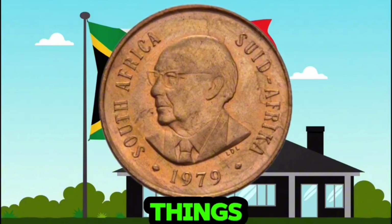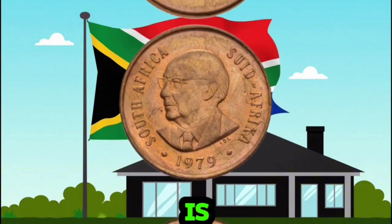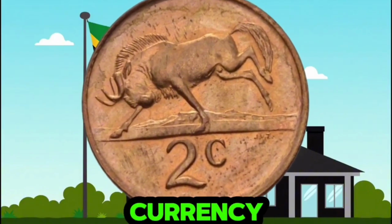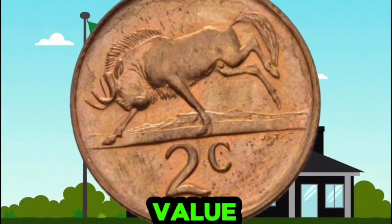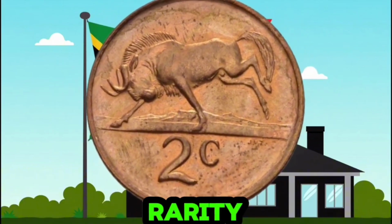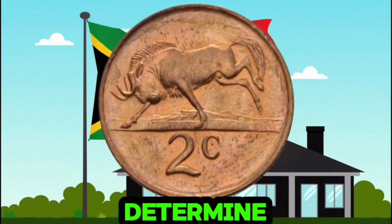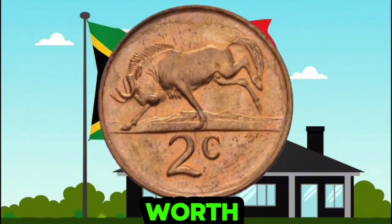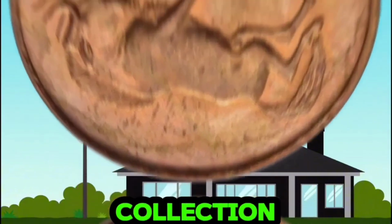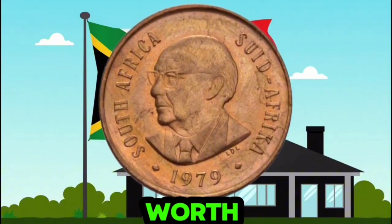So, to wrap things up, the 1979 South Africa 2 cents coin is a fantastic example of how something as simple as a small piece of currency can carry immense value, both historically and monetarily. The rarity, the condition, and the minting errors are all key factors that determine how much a coin like this is worth. If you're a collector, it might be worth taking a second look at your collection and seeing if you've got a 1979 2 cents coin that could be worth millions.